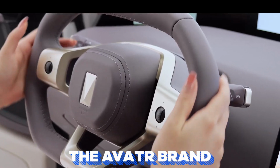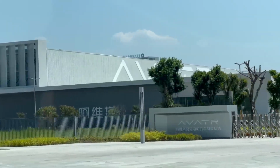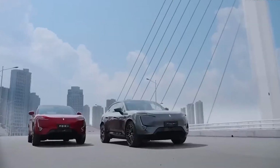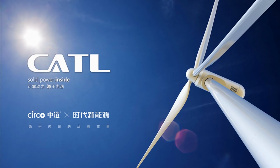Avatr Technology is a company that's been making waves in the electric automotive world. This Chinese powerhouse, headquartered in Chongqing, has firmly established itself as a premium EV brand, and it's no accident. They've got some heavy hitters in their corner, including Changan Automobile, CATL, and the tech juggernaut Huawei.